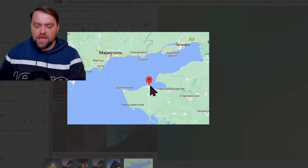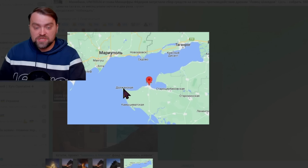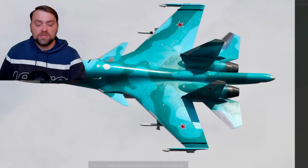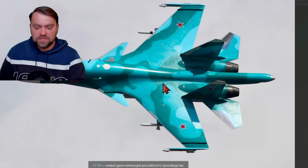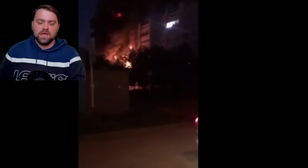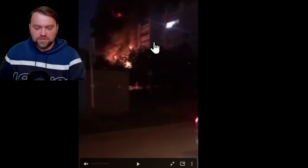And here you can see where Yeysk is. It's on the coastline of the Azov Sea, very close to Mariupol, and I'm sure that this airplane was on a task to go and fight on the front lines somewhere in the south part of Ukraine. So this is the airplane. 2 pilots should be inside. It's a sophisticated, state-of-the-art, Russian-made airplane, and they already lost many of those during this war. And here's that building. It caught fire.